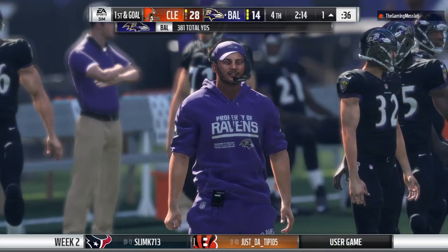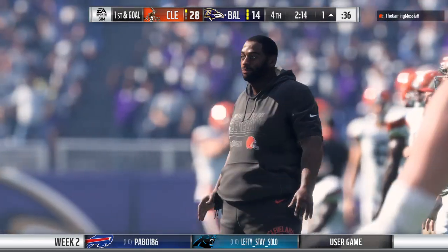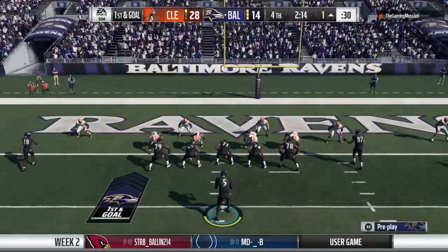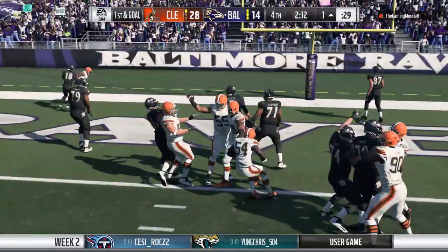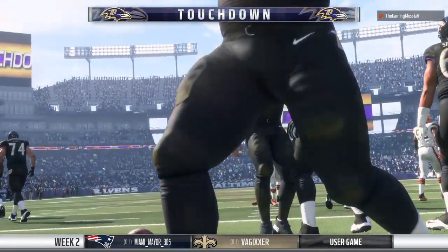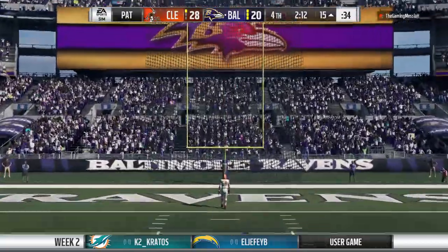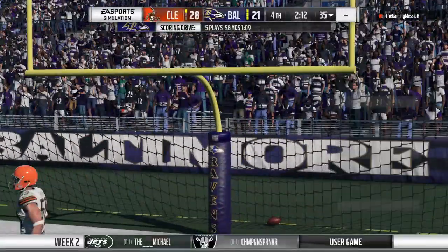Clock management definitely critical here if they want to get back in this game. Absolutely agreed. They have to up the tempo in this case, down a couple of scores. Want to make sure they have a chance to win this ball game. First and goal from the one as they look, and he will take it in for a Ravens touchdown. Joe Flacco with his third touchdown of the game, number 7 on the year. And the Ravens draw a bit closer. He's got it, and they're back within a touchdown at 28-21.